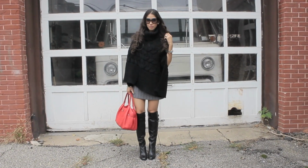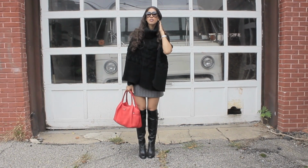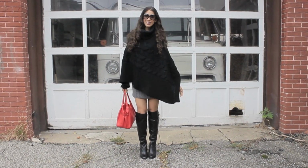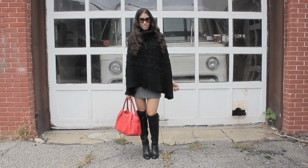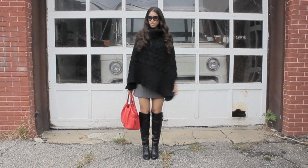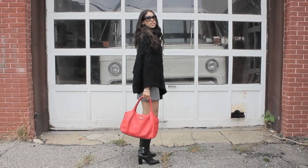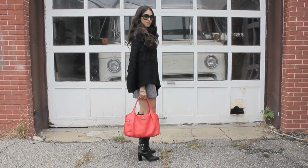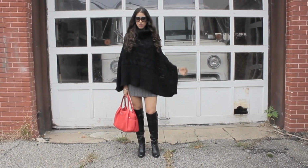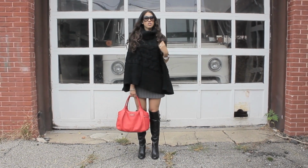What I love about this pairing is that it has a 60s vibe, a fashion era that I personally identify with the most. It has a very chic and sophisticated feel. I'm wearing a shift dress with the poncho on top, and shift dresses, by the way, are universally flattering because they don't add or take away from your natural shape, allowing you to accessorize and personalize your look more, especially for your body shape. This style of dress was extremely popular during the 60s and was often worn with knee-high boots, which is what I'm wearing here.